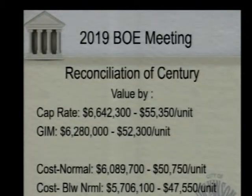And that's just what we do here. So based on the cap rate, we return a value of $55,000 a unit using the gross income multiplier. Income return to value of $52,000. Then our cost normal, $50,000. Our cost below normal, $47,500. So, good grouping there. Income being a little higher, that's not really surprising.